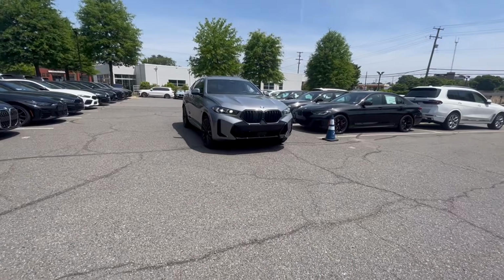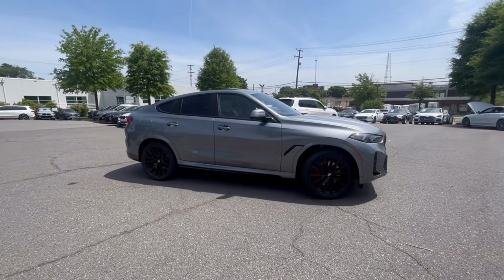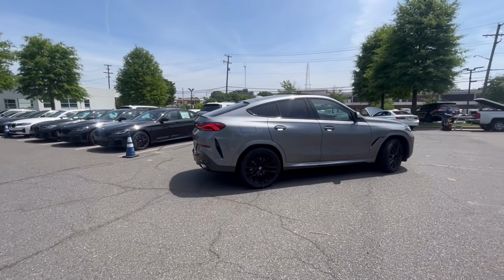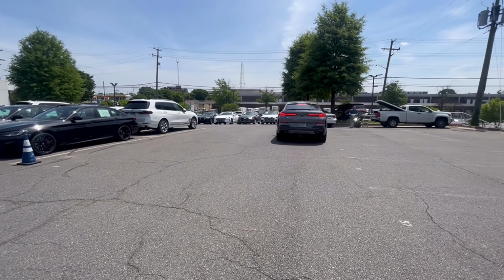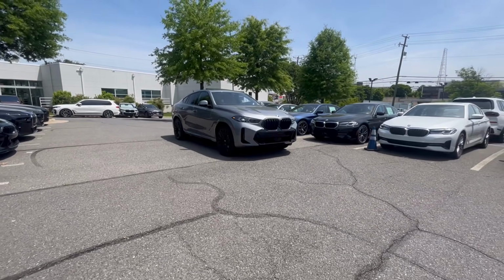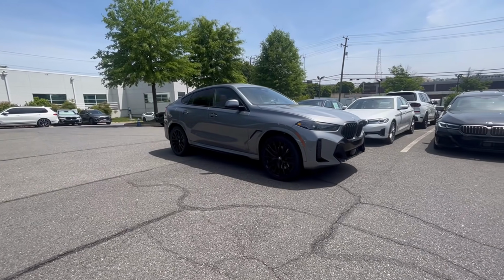Now, overall, I do like the outside styling. This does have the M Sport Professional package, so you do have the red brake calipers. You have the illuminated kidney grilles and the Shadowline package, so basically all the trim on the outside is blacked out or murdered out, which looks so much better. And then let's talk a little bit more about the interior.